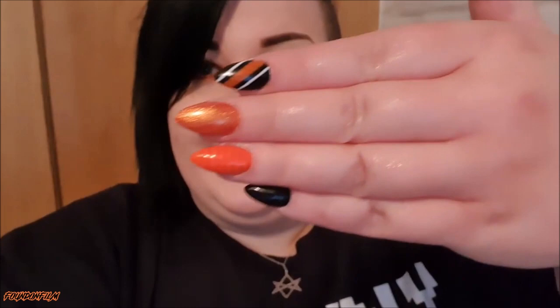My lipstick looks orange for some reason, but it's not. I don't know why it looks that colour, maybe because of my eyeshadow. All the Shane Dawson palette. I'm so happy there's an orange in there, but yeah, I have my Kenny Omega t-shirt on, just to represent.